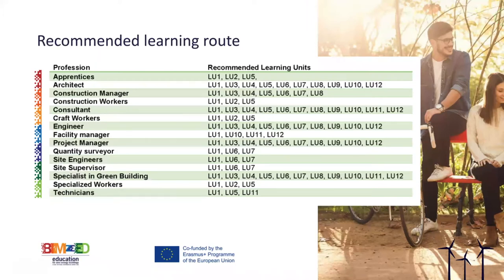The consortium created a recommended learning route of the learning units based on their content and difference in level, and this can also be found on our website. The participants can choose from the different learning units, and only one is strongly recommended. We can call it mandatory, but it's rather strongly recommended. It's learning unit one, because this provides the basics for all the other learning units in regards to BIM and NZEM.